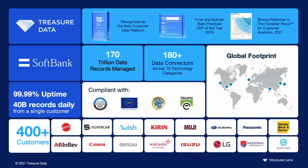So Treasure Data, we were founded in 2011 as a cloud data warehousing solution. But around 2012, 2013, a lot of our customers started requesting customer-centric marketing-focused use cases. And so our founders at that time saw an opportunity to pioneer the enterprise CDP space as we know it today. Now today, we're 100% backed by SoftBank.